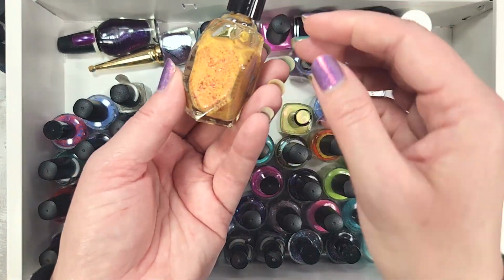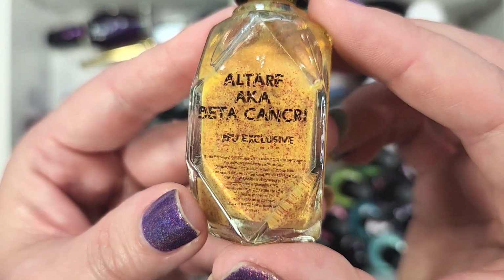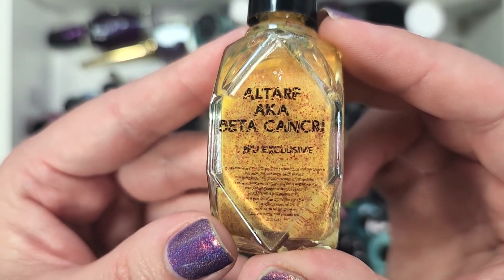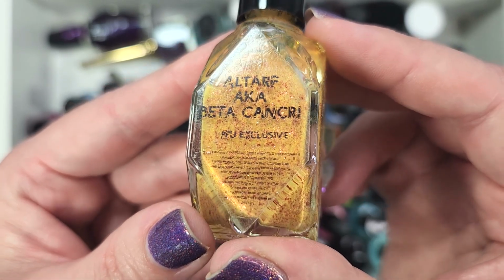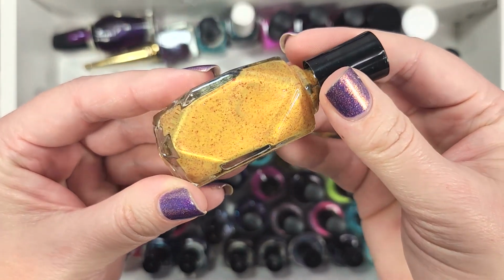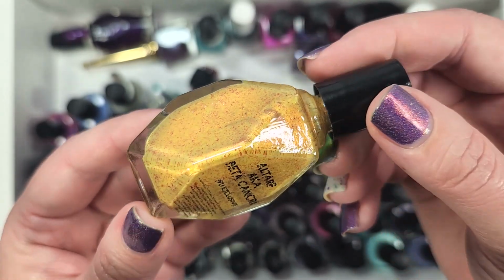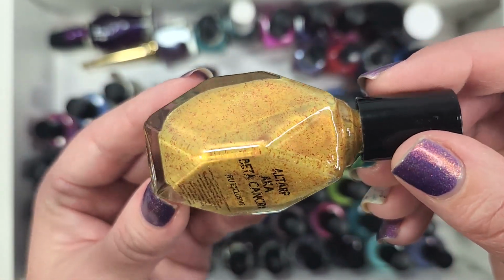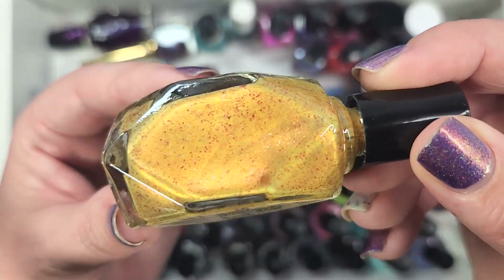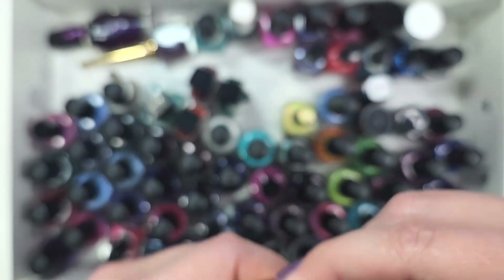Nope, I was mistaken. There's one more alter ego. This one is, oh my. So the labeling has sort of cracked on this. Altair, aka Beta Concrete or Cancrete. I'm actually not too sure about that one. This is one that I'm pretty sure I got in a mystery box, and the reason why I did keep it is it's unusual. It's very interesting. Even though I'm not the biggest yellow or gold fan, this one is interesting. You have this red speckled flaky, and then a warmer orange to red shimmer. So I did keep it.